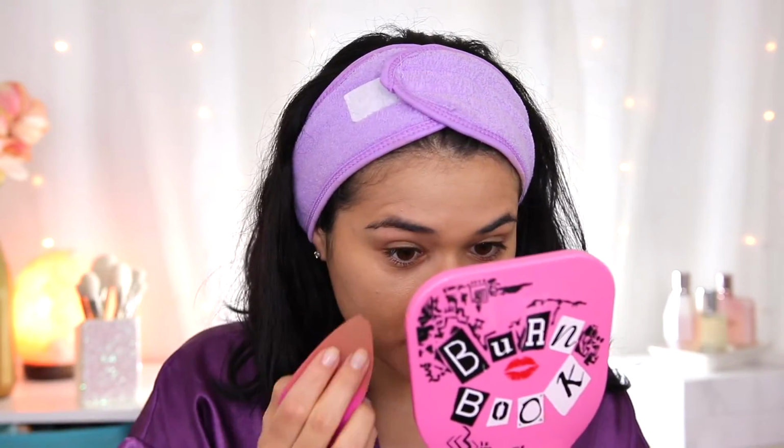Now it just looks like I've bronzed generously. That concealer actually blended into the skin tint very well. Like I said, they have similar finishes, but it's seamless.